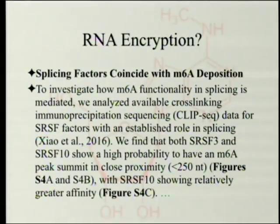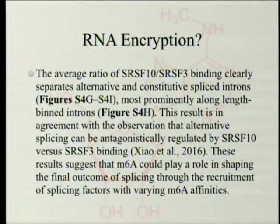while SRSF10 shows relatively greater affinity. The average ratio of SRSF10 to SRSF3 binding clearly separates alternative and constitutive spliced introns, most prominently along length binned introns, putting introns into classes of different lengths. This result is in agreement with the observation that alternative splicing can be antagonistically regulated by SRSF10 versus SRSF3 binding. These results suggest that M6A could play a role in shaping the final outcome of splicing through the recruitment of splicing factors with varying M6A affinities.